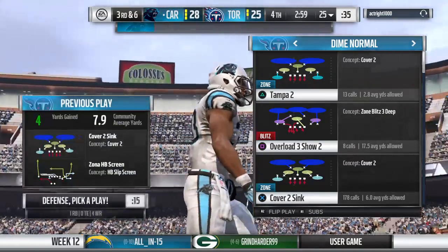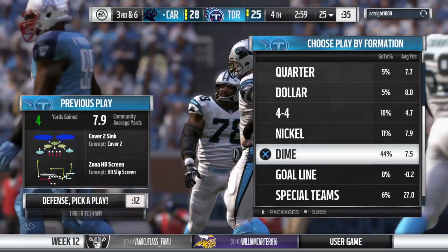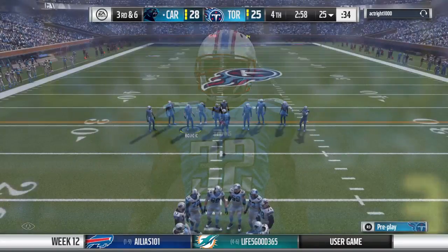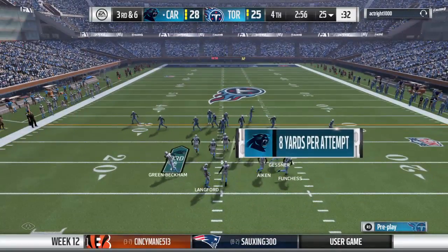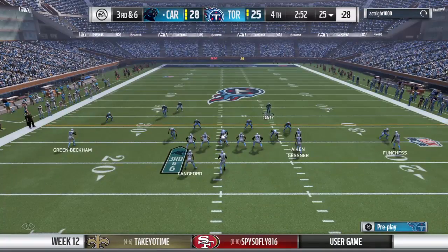In order for a screen pass to break big, a lot of things have to come together and be well executed. But all it takes is one small thing to go wrong and keep it from being a big game. And the offense here just looking to stay in bounds, complete the short passes, and put this game on ice.